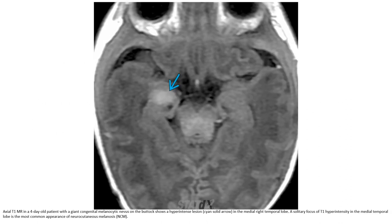This is T1 MR in a 4-day-old patient with a giant congenital melanocytic nevus on the buttock, showing a hyperintense lesion in the right temporal lobe. The solitary focus of T1 hyperintensity in the temporal lobe is the most common occurrence of neurocutaneous melanosis.